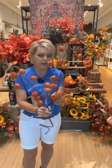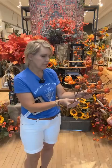We do have blue pumpkins coming. They are a light blue. Fabulous. Okay, I don't know how much your baby pumpkin stem is, if you can tell me.